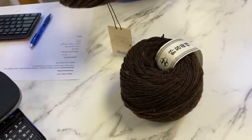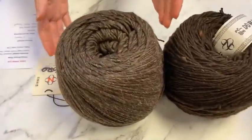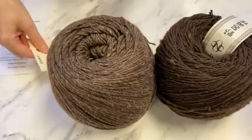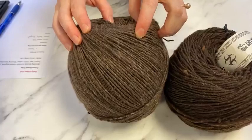All right, the next shade down in the lineup is more of a baking chocolate level color. Sorry, they're all shades of chocolate and caramel today, so you guys are going to get hungry. I'm just warning you now. This is color number 3. It is a little more tweedy or heathered in the color.